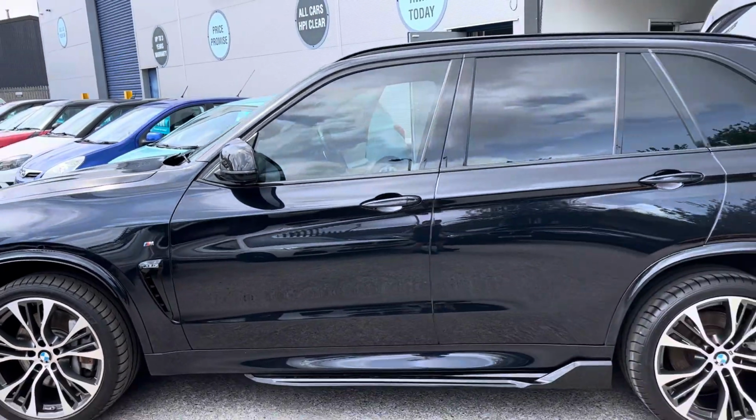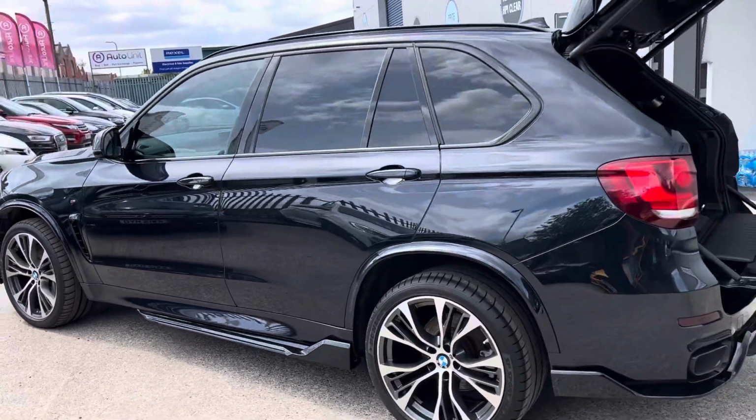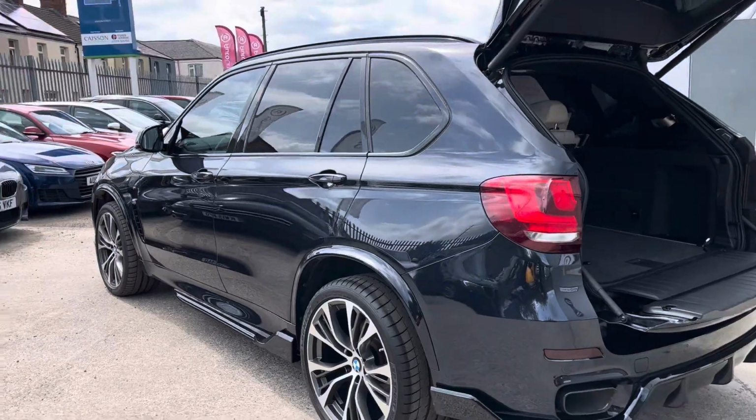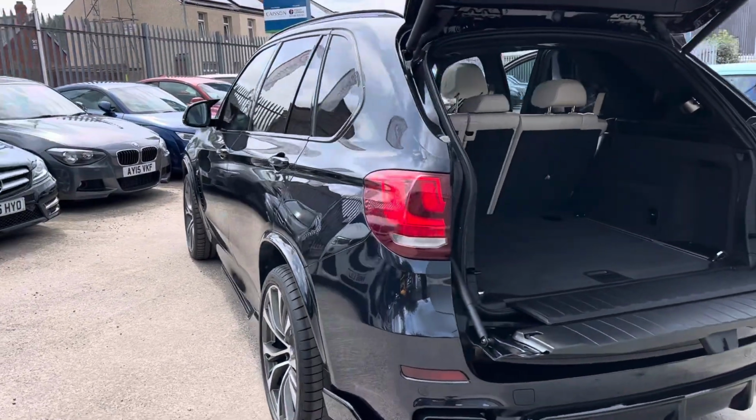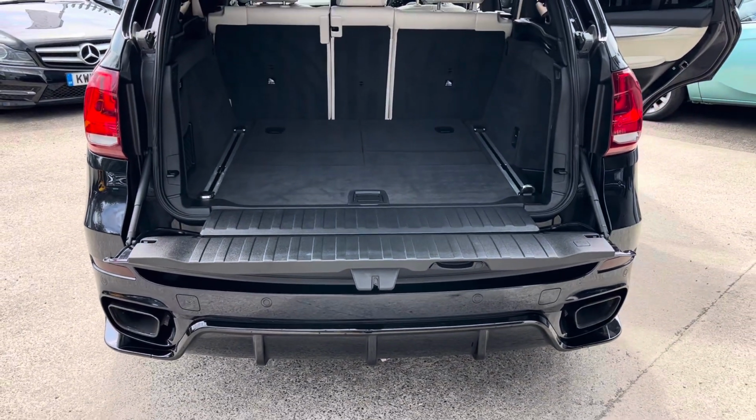If we look down the side, you see we've got the side skirts as well, and I think they really set the wheels off. Looking down the side, no nasty dinks or dents. Come round to the rear of the car, got the splitter in the bottom.